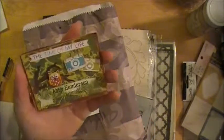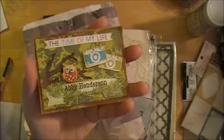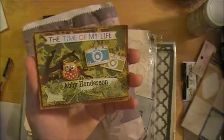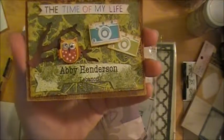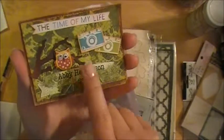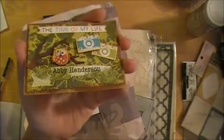So every year, the ladies from Making Memories, Marjorie who owns it, and then she's got 2 ladies that help her, they always make us name tags, and I keep all of my tags from all the different events I go to. This year, this is our tag, and it says the time of my life, and it had my name on it, and then Lebanon is where I live in Oregon, and I thought it was really cute. It's got an owl with some googly eyes, and then some cameras on a branch. So it's really cute, and it's really creative.